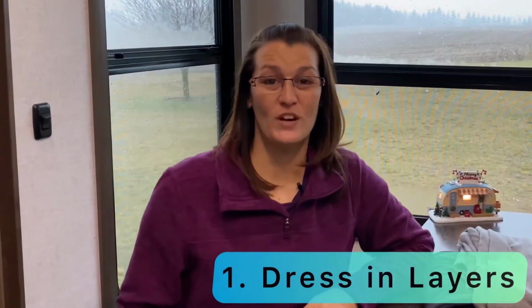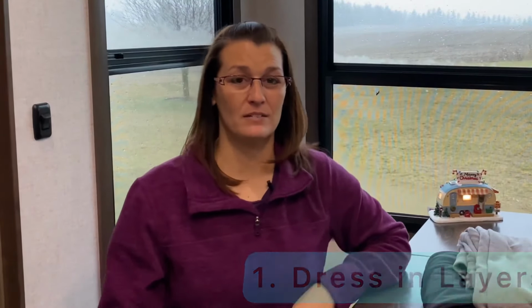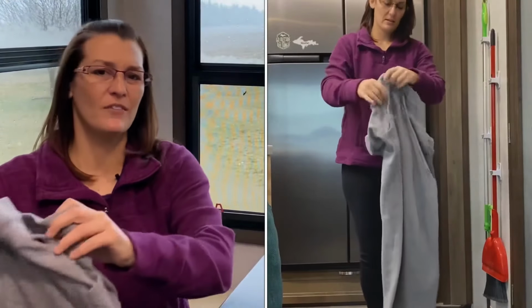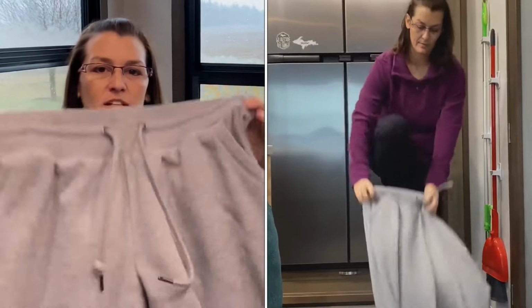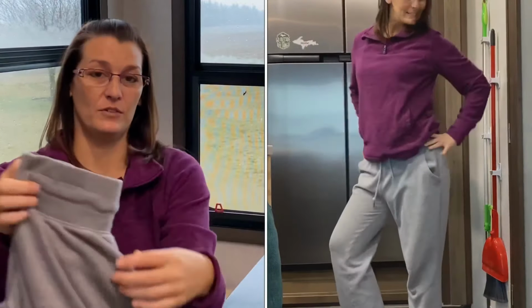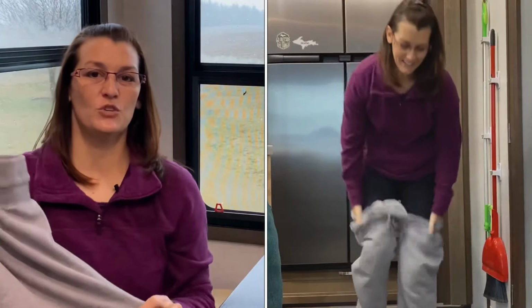Number 1 is dress in layers. That's for the top and the bottom. Now ladies, if you're like me and you like to wear the leggings, you already have one layer on. Those ones are tight, so it's really easy to throw on some sweats or some pajamas if you're just lounging around the RV. Get a size a little bigger than what you wear, and that way there's plenty of room. And if you need to wear 2 layers, you have the ability to do that.